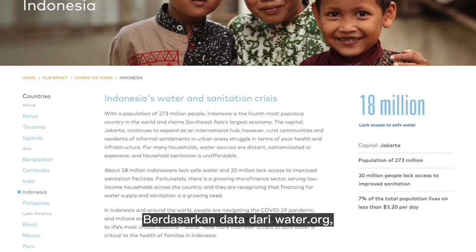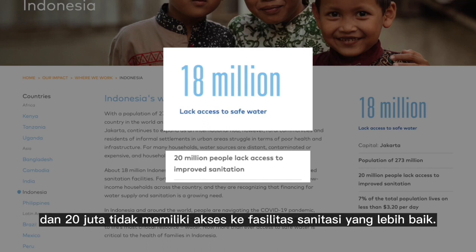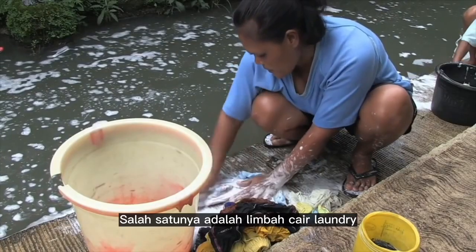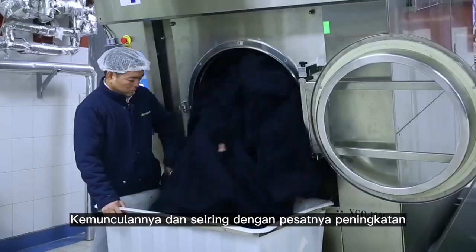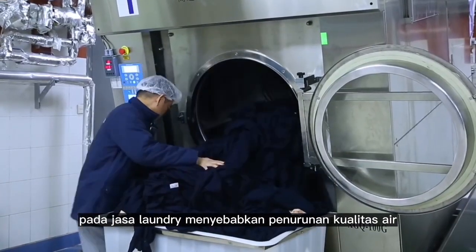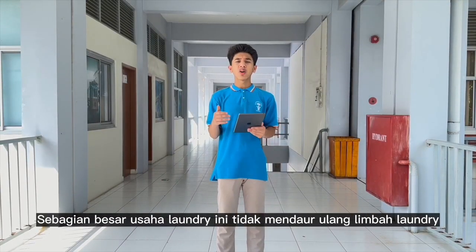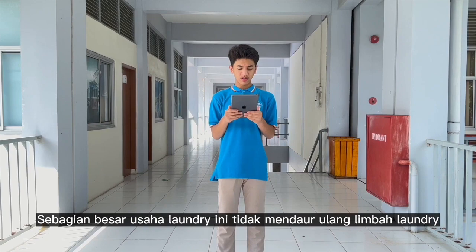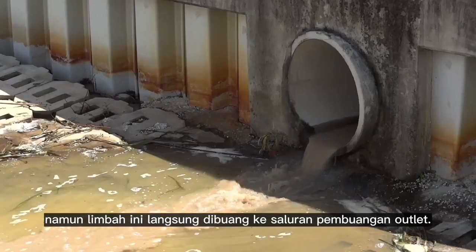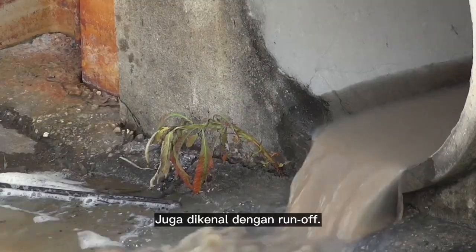Based on the data from water.org, about 18 million Indonesians lack safe water and 20 million lack access to improved sanitation facilities, one of which is laundry liquid waste. The emergence and rapid increase in laundry services cause water quality degradation and become a catastrophe for ecosystem sustainability. Most of these laundry businesses do not recycle laundry waste, but dispose of it directly into the outlet drain pipe, also known as runoff.